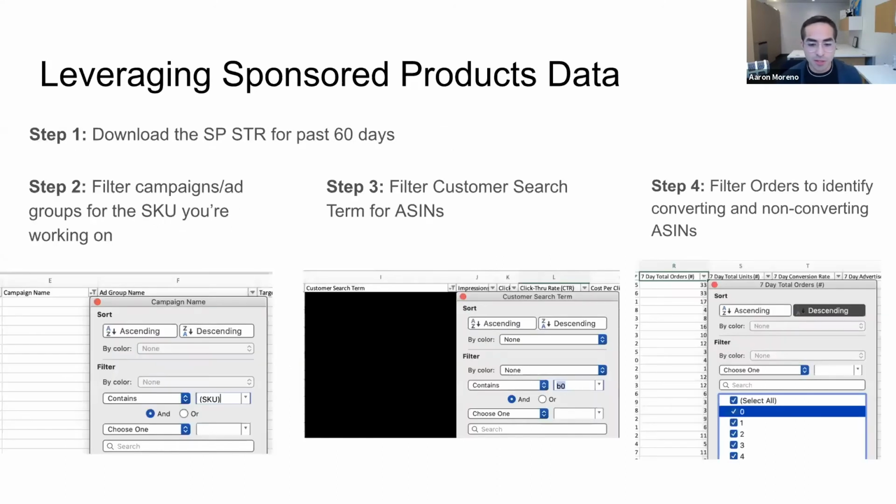But if you switch to the next slide. All right, so this is how you actually do it. Within, for example, Campaign Manager, you just go to advertising reports, download as much of a date range as possible. So usually 60 days, but if you have previous search term reports that you downloaded before, bonus, just take those and combine the data. You can get as much data as possible.